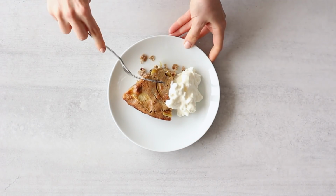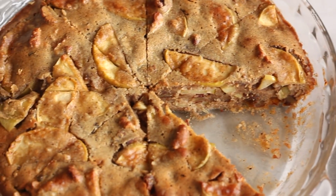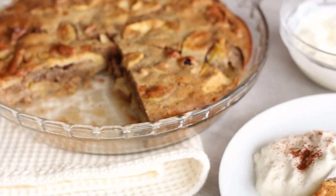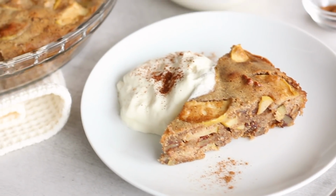And I love this apple pie recipe of mine so much. It's one of my favorite holiday desserts that I've been making for years. It's such a classic Christmas recipe to me. A little sprinkle of cinnamon over the coconut cream is really nice too.